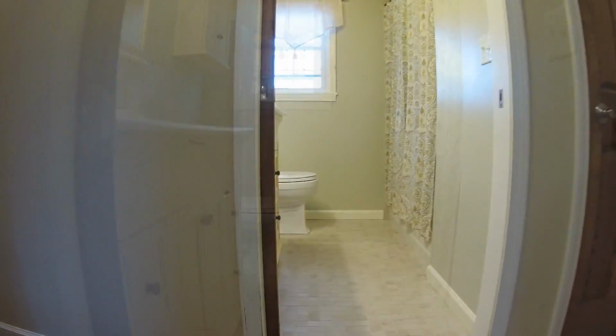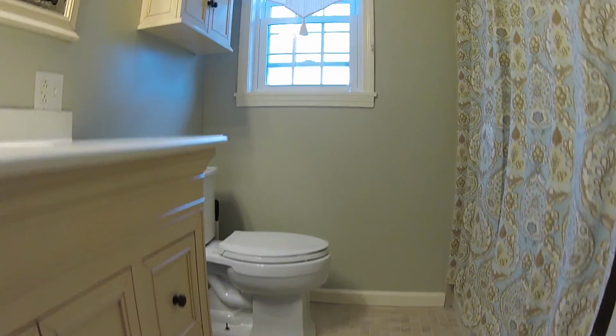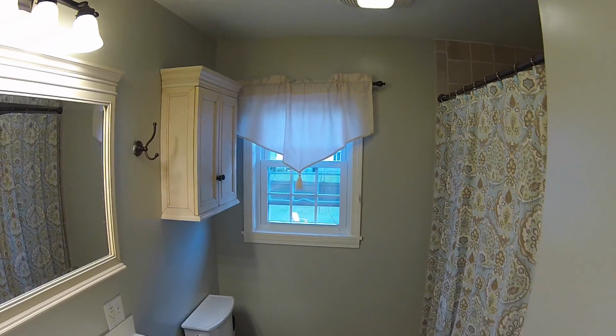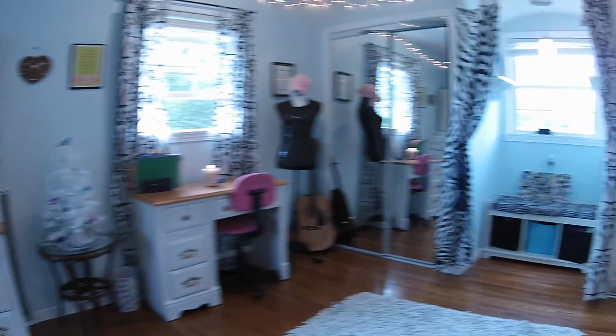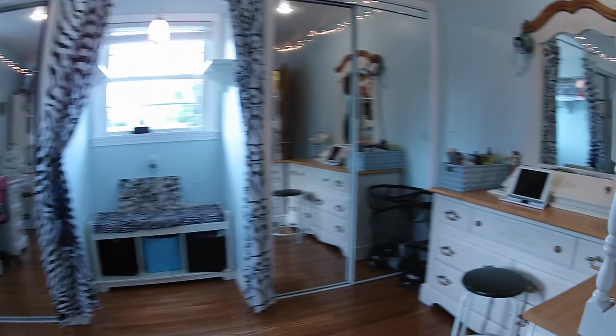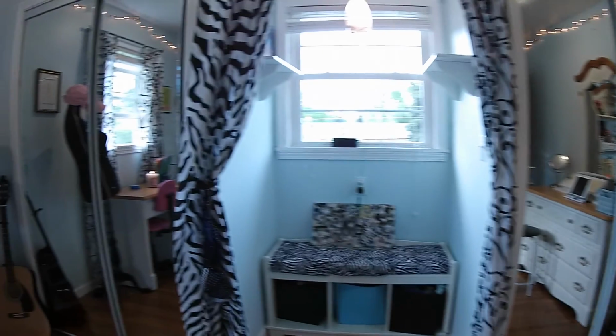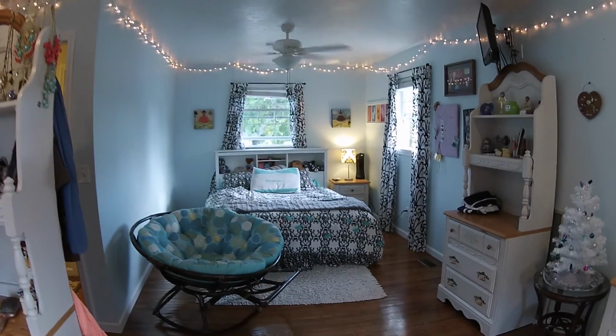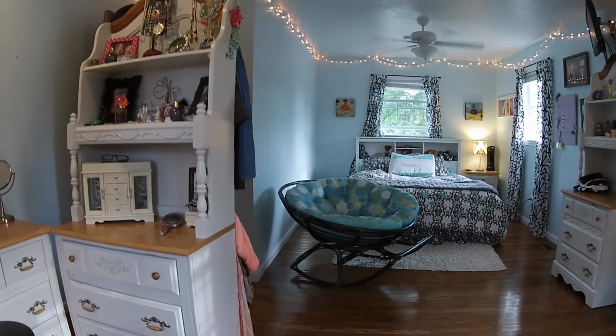Up the stairs on the second floor, you will find a full bath and two large bedrooms adjacent to the master suite. What used to be two smaller bedrooms has been converted into one large and spacious bedroom. This could double as a second master suite.